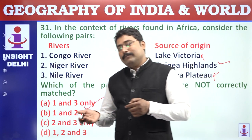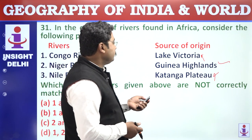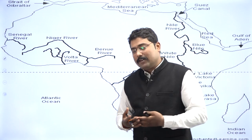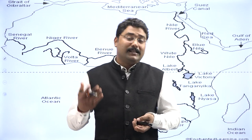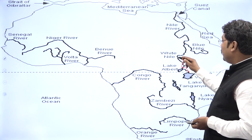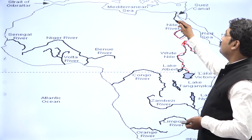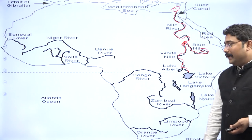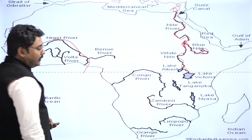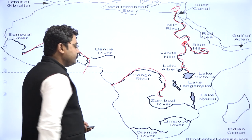And from Lake Tana, the Blue Nile originates. From Lake Victoria, the White Nile originates. Which further moves and meets over Khartoum, capital of Sudan, and becomes one single stream, that is the Nile, which falls in the Mediterranean Sea. As you can see, from Lake Victoria, the White Nile is originating. Lake Tana, Blue Nile over Khartoum, they are meeting and moving towards the north and draining in the Mediterranean Sea. Niger River, Guiana Highlands, it is originating. And Congo River, Katanga Plateau.